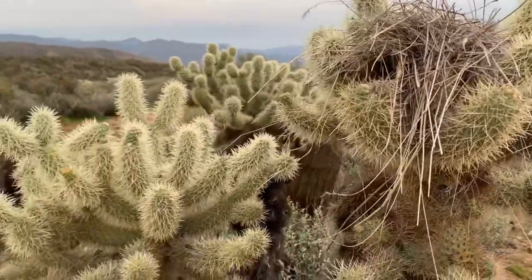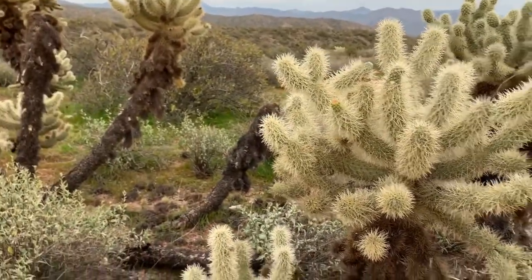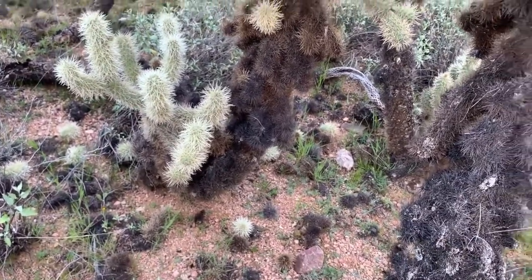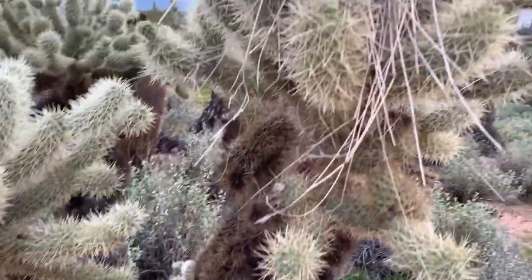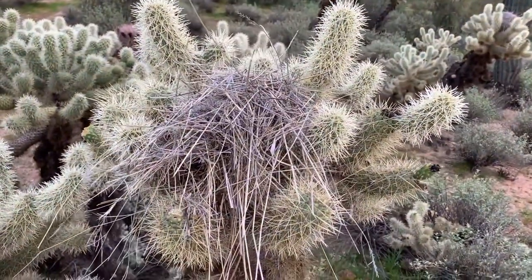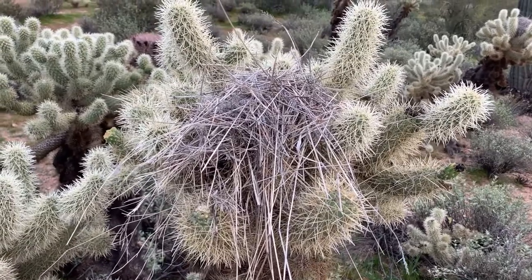I'm gonna kind of pan out. You can see this thing is all over the place here. And it's a very nasty cactus. It breaks off and it sticks into anything, but it's amazing. You kind of see it from the top. This bird built this nest right on this cactus. It's pretty amazing.